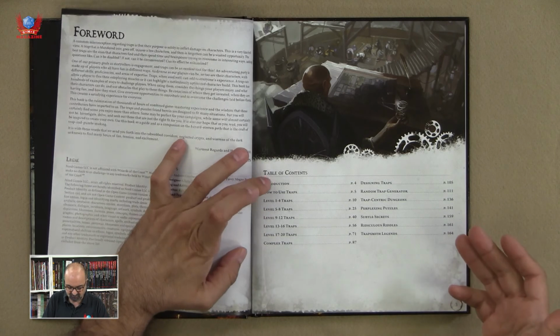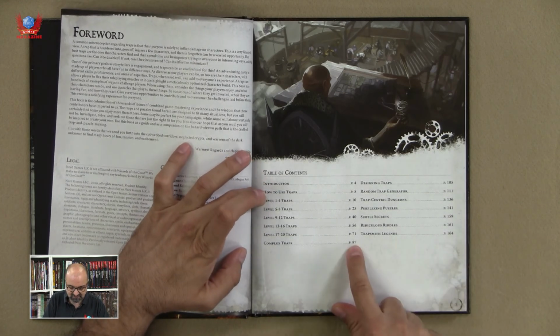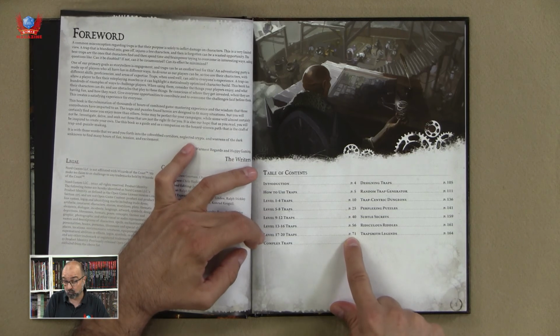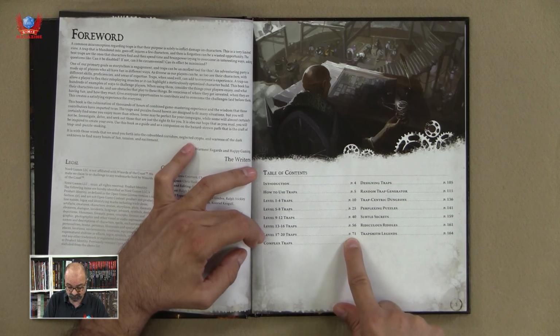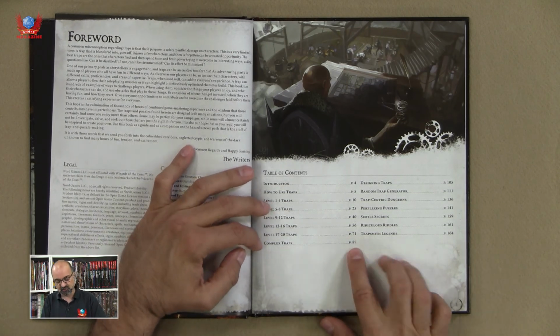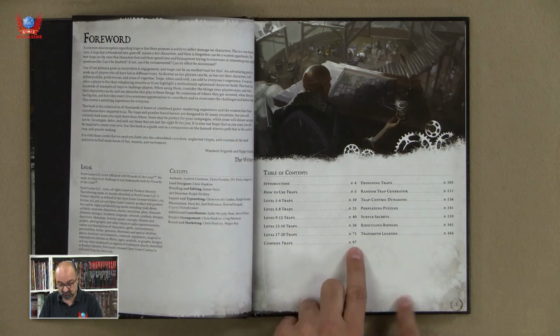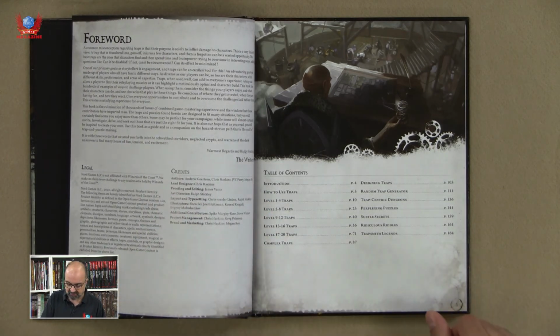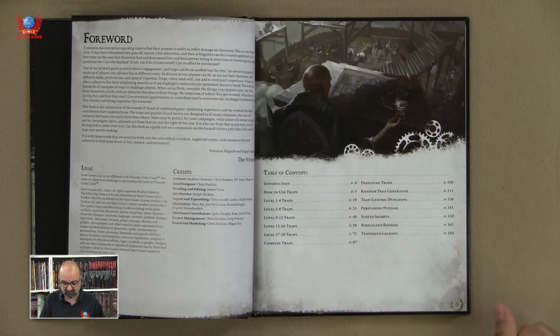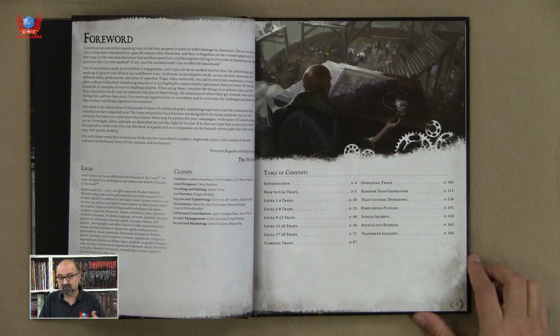We only know that between pages 10 and 86, we're going to get levels 1 to 20 traps, which is very good. You can choose very carefully what trap you're going to use for your characters, and then we have some complex traps as well. We're going to take a look at them in a minute. The thing I like as well is that you can design your own traps. It gives you some advice about how to do it, and random trap generation, which is great.